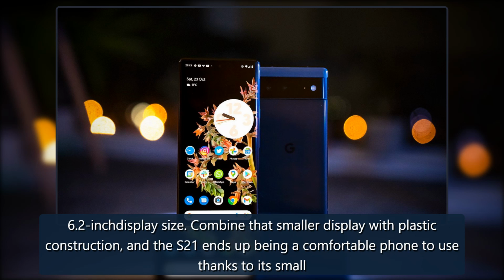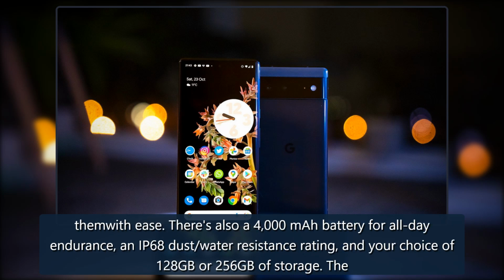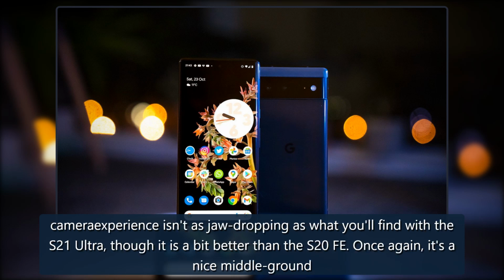Combine that smaller display with plastic construction, and the S21 ends up being a comfortable phone to use thanks to its small size and lightweight design. Another highlight is performance. The Galaxy S21 features the Snapdragon 888 and 8GB of RAM. No matter what tasks you throw at the phone, it'll handle them with ease. There's also a 4000 mAh battery for all-day endurance, an IP68 dust and water resistance rating, and your choice of 128GB or 256GB of storage. The camera experience isn't as jaw-dropping as what you'll find with the S21 Ultra, though it is a bit better than the S20 FE.